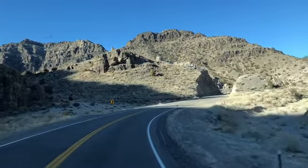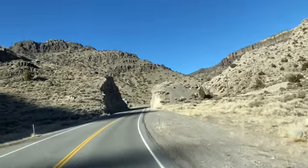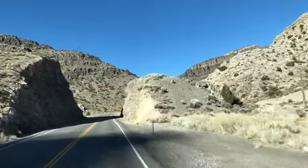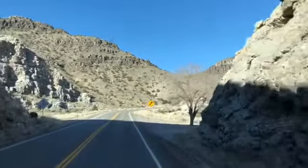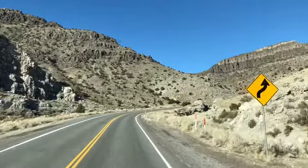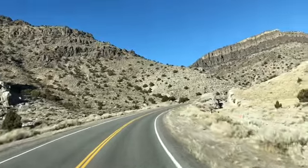Always curious. I don't know. Every mountain range has a name. I don't know what this mountain range might be. I can tell you it's steep. We're down to 29 miles an hour. Come on, truck. Yeah. The truck is hard to come up.